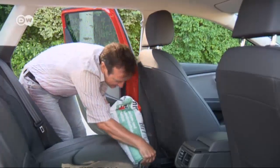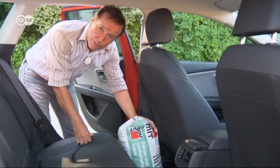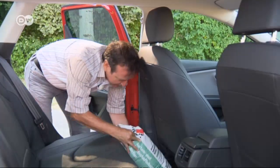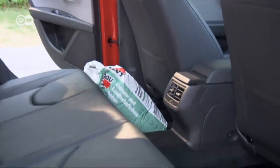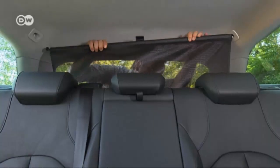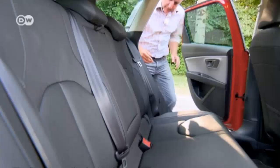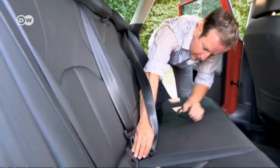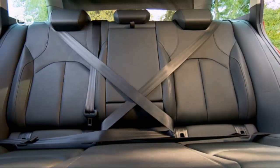Very heavy items, 25 kilos or more, should be placed behind the driver's seat or in the footwell of the front passenger seat if empty, and then wedged so it can't move. In station wagons, a solid mesh screen divider, or at the very least, a net, should be set up between the cargo area and the passenger cell. The stability of the rear seats can be increased, incidentally, by attaching the seat belts diagonally.